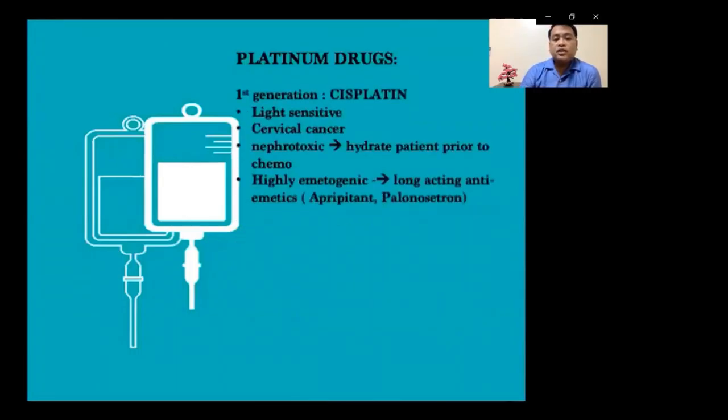Platinum drugs. The first generation platinum drug is cisplatin, which is very light sensitive. So all IV infusions of cisplatin are covered, the IV bag and the IV line. It is nephrotoxic, so patients are hydrated prior to chemo, and it's highly emetogenic, so patients are given long-acting anti-emetics such as aprepitant and palonosetron.